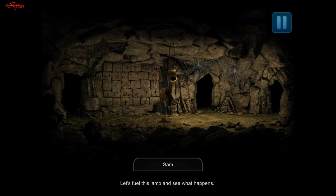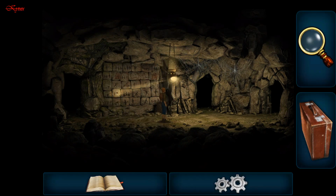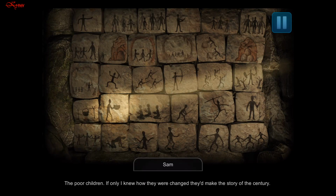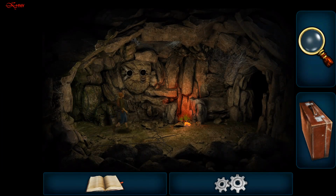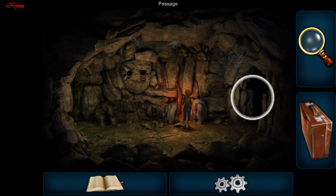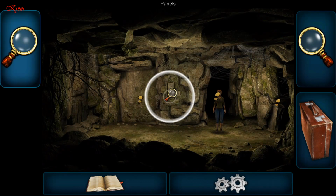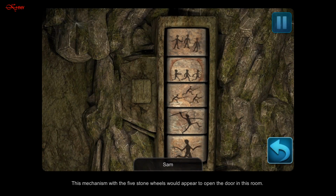Let's fuel this lamp and see what happens. The resin's burning. The poor children. If I only knew how they were changed, they'd make the story of the century. Perhaps the professor knows the answer. This mechanism with the five stone wheels would appear to open the door in this room.